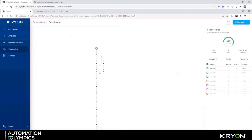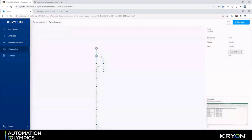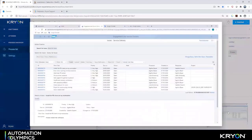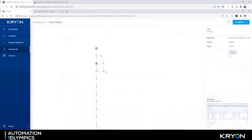Jake can see exactly what action a user who executed this process took at any given point. When he clicks on a step, he can explore its image. For example, here we can see that the user, an IT support manager, is selecting a specific case marked as high priority from the list of issues in the SAP service delivery platform.